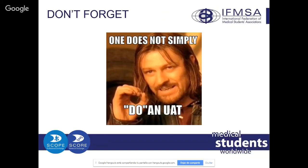Okay, so now I would like you to remember that you should always focus on your target population. For example, if you are not able to organize a national UAT, you can always prepare a video, for example, or do it online, and you can call the incomings, for example, through a hangout.